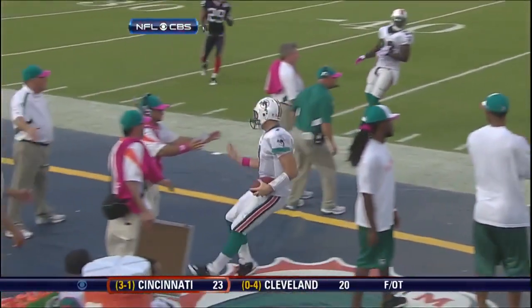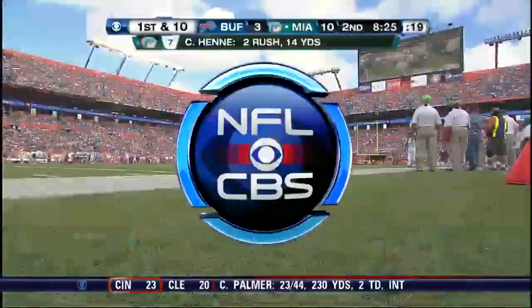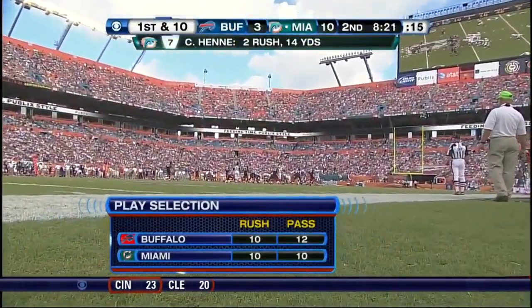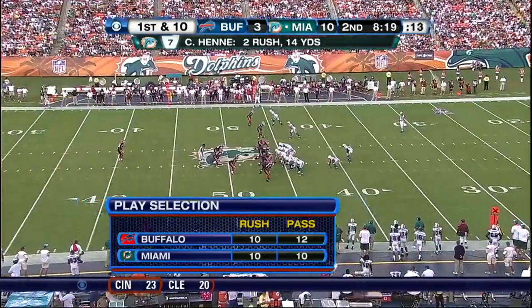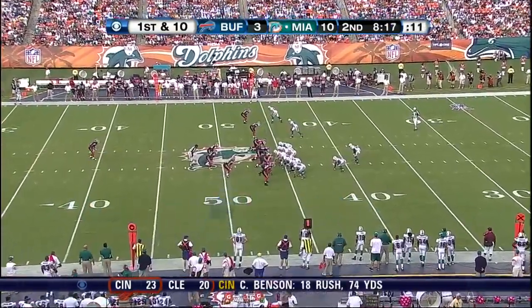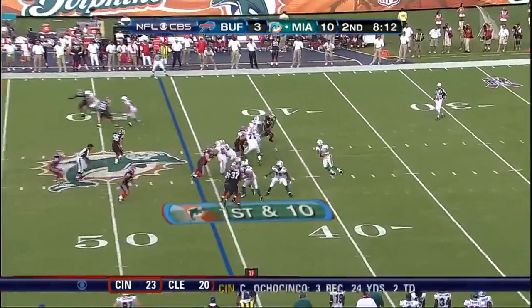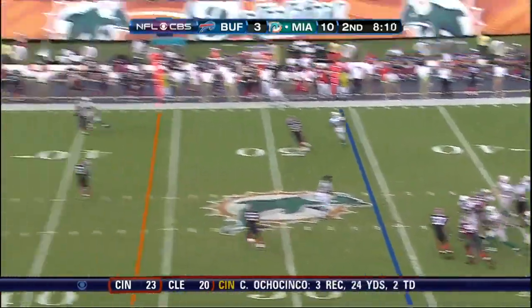You can see Wilson is complaining about the block, but how about the Dolphins moving the ball, and this offense is beginning to work. Look at the play selection: 10 runs, 12 pass plays. Nate Garner is in for Thomas at the right guard. There's a 1st and 10. Brown in the backfield. Garner with the block.